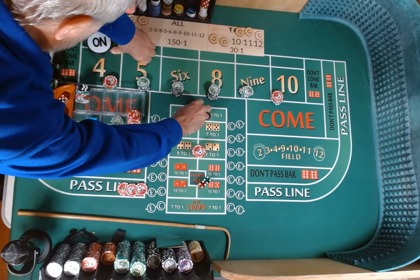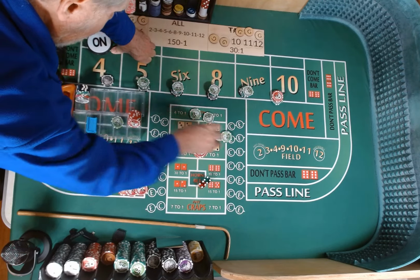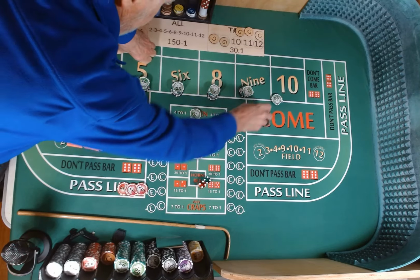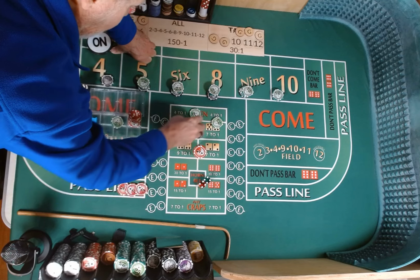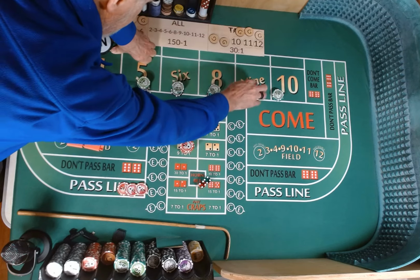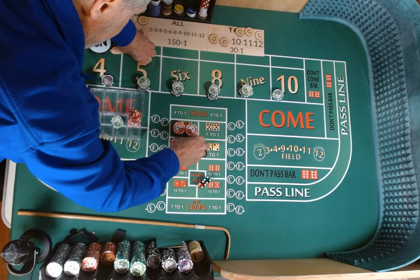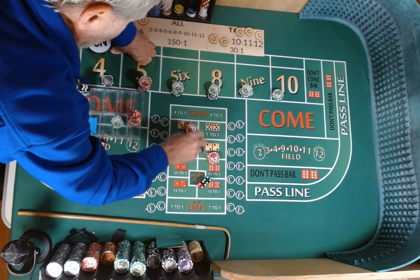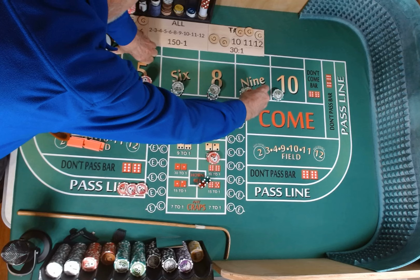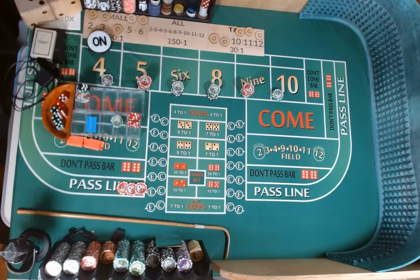We are going to make our 4 look like $100. Make our 10 look like $100. Then add another $30 each to the 5 and 9, to make them look like $330. $15 left over comes back in the rack.